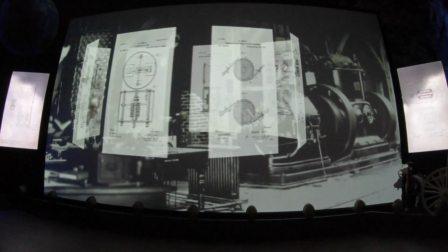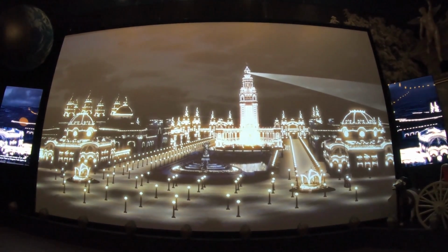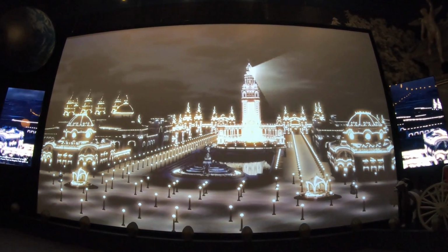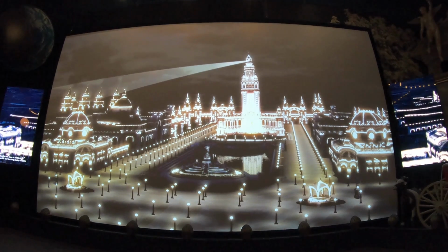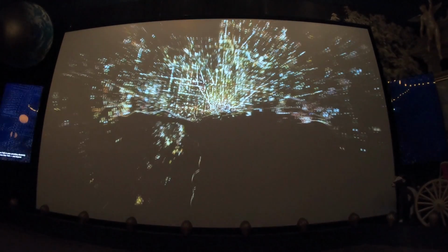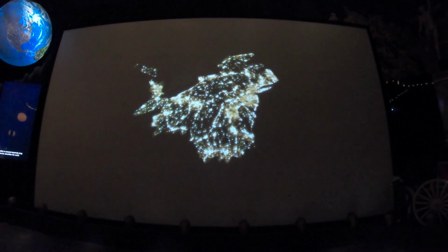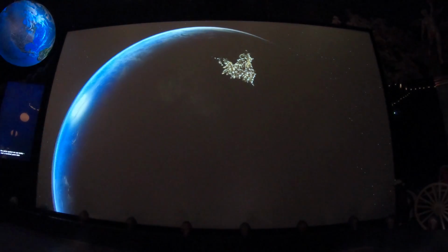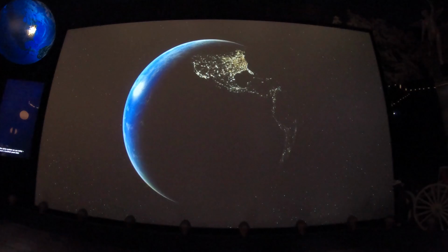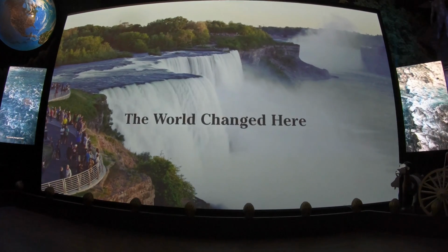Generators that can produce alternating current capable of being transmitted over long distances. To the amazement and wonder of all, the Adams Power Plant at Niagara Falls lights up the Pan Am Expo in Buffalo in a spectacular and dazzling display of lights unlike anything ever seen before. Niagara Falls is soon providing electricity across New York and beyond. The ability to transmit electricity long distances electrifies the world. It is the same system we use today, over 100 years later. The world changed here.